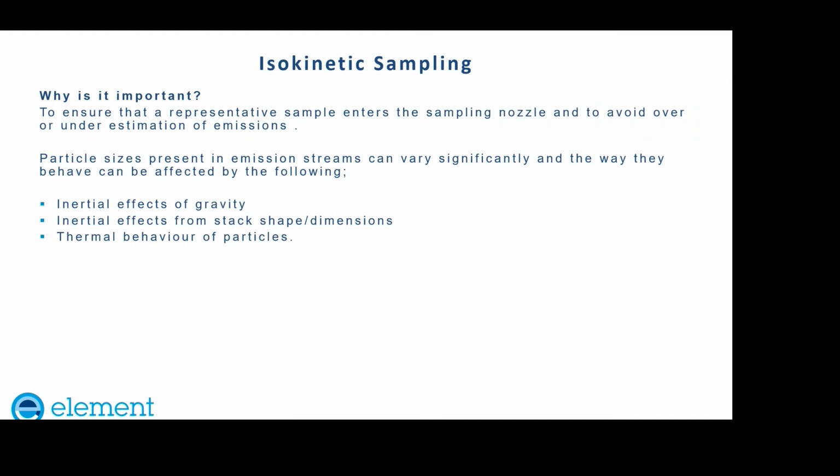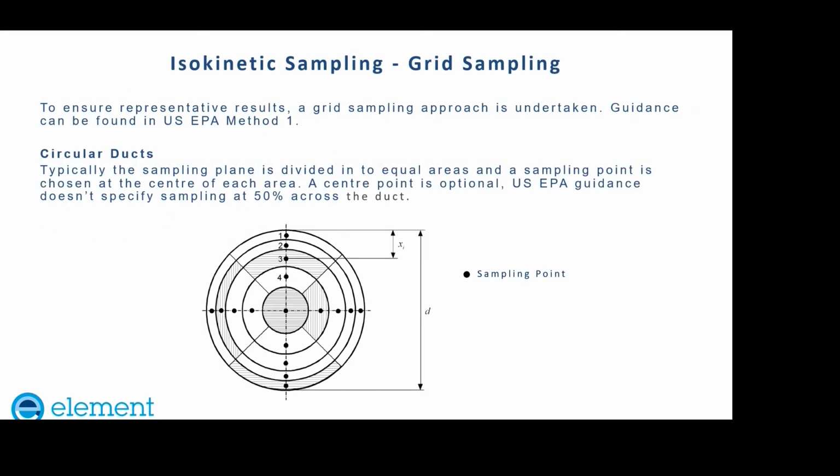As I said, how do we do it? We've got to get this representative sample, because, as I said, the initial effects of gravity, the different materials within the stack, the shape, the dimensions of the stacks, any bends, anything like this means that there's turbulence. So we have to make allowances for that. I'll just briefly run over these. Again, it's just to give you an idea that it isn't quite as simple as going and sticking a probe into a vent. There's a lot goes into it.